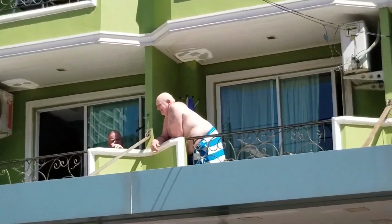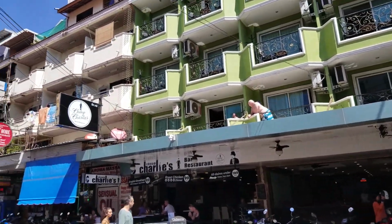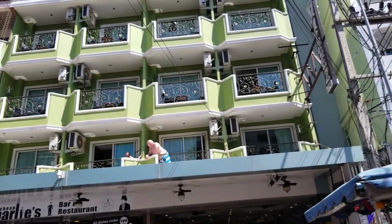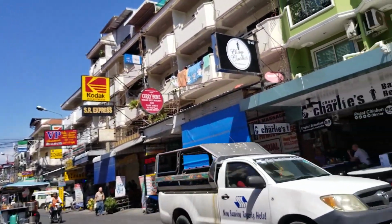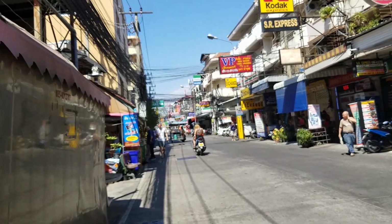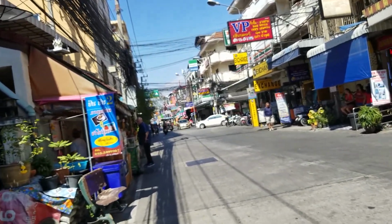Got some big fat guys up on the balcony chilling. You can rent these type of condos for like $200 a month. I mean, if you want to do Thailand dirt cheap and still live pretty good, you can. So maybe the next time I come, you could just do it super cheap.